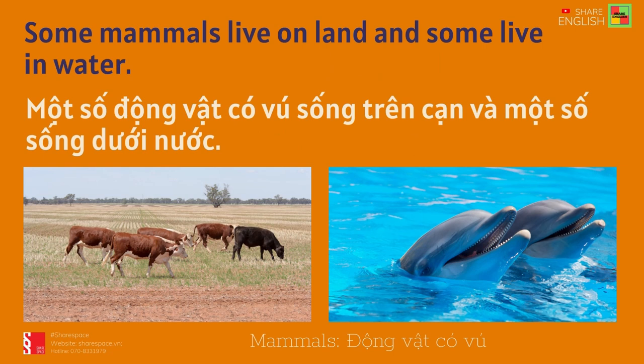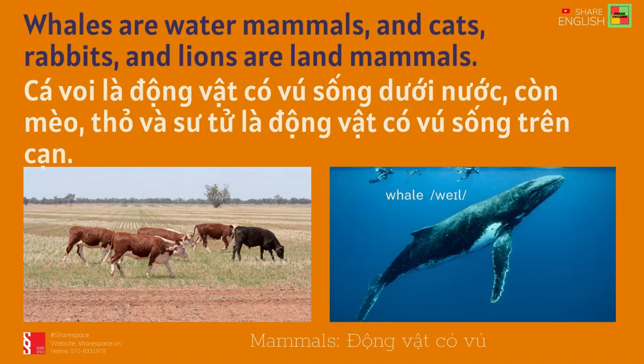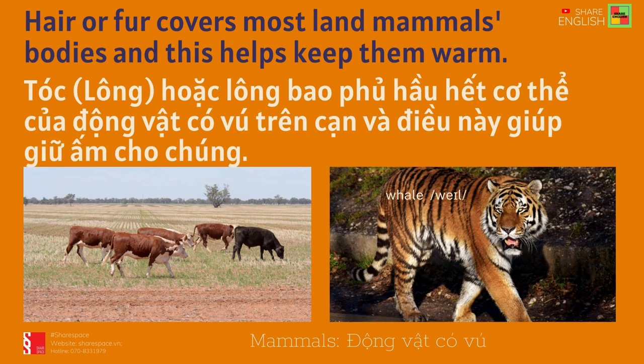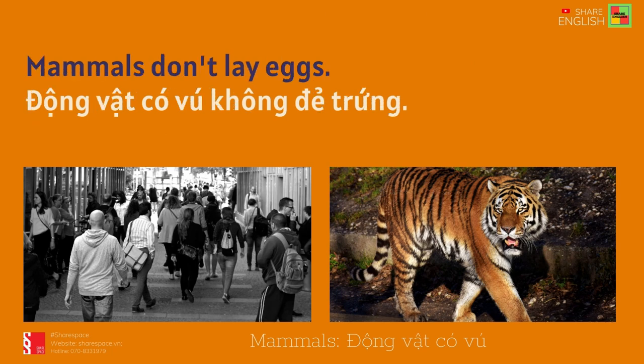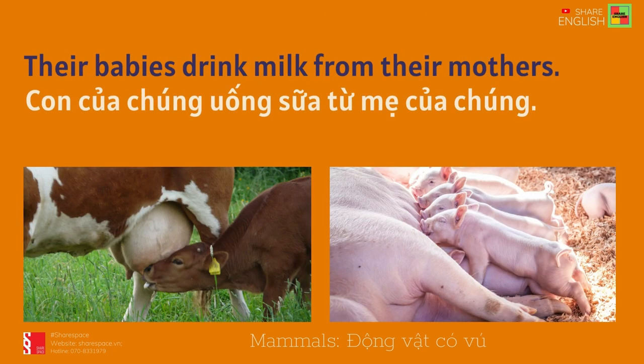Mammals. Some mammals live on land, and some live in water. Whales are water mammals, and cats, rabbits, and lions are land mammals. Hair or fur covers most land mammals' bodies, and this helps keep them warm. People are mammals, too. Mammals don't lay eggs. Their babies drink milk from their mothers.